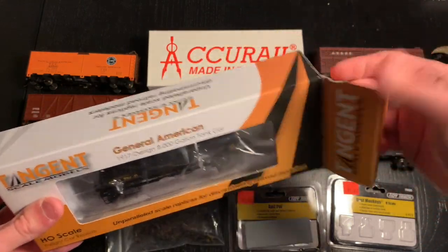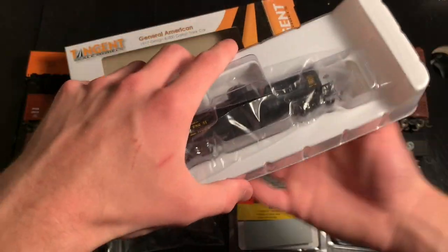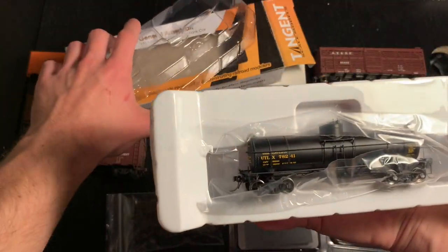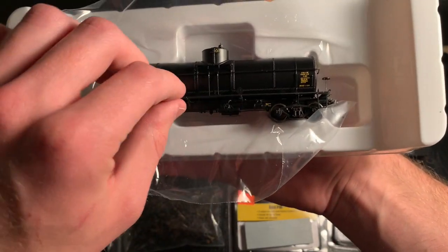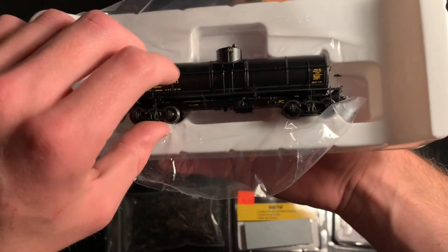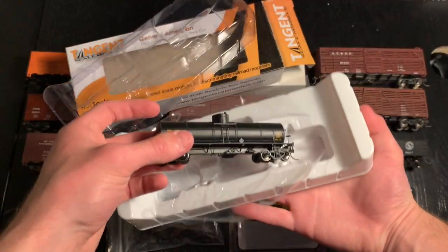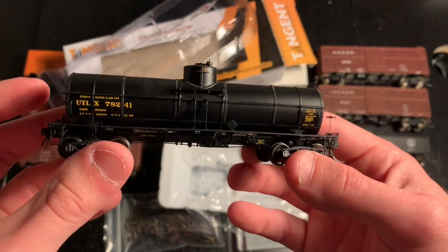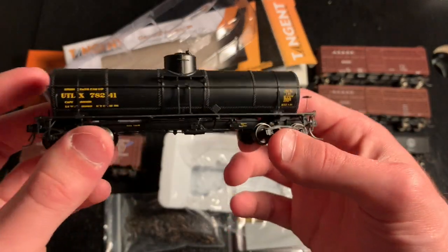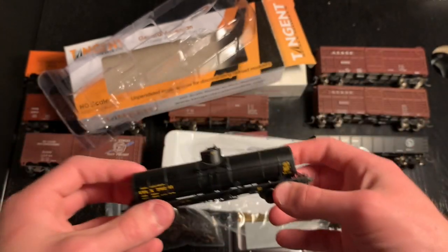Let's see here. I haven't taken this out yet. Oh, that's really nice detail. I don't know where to pick this up exactly. And the guy who sold me this said it never ran, or at least the cars that he was selling, a lot of them never ran.